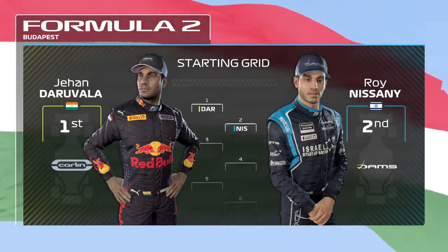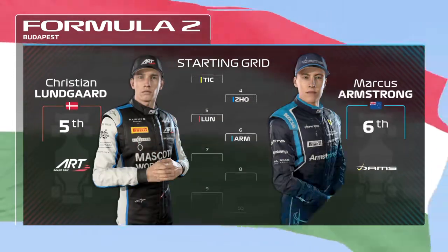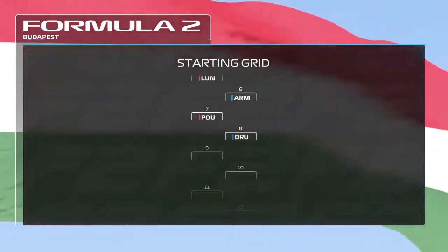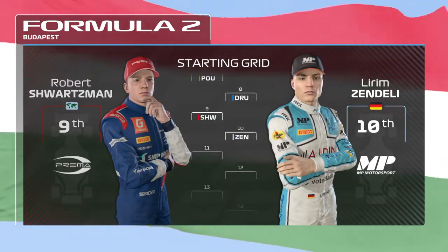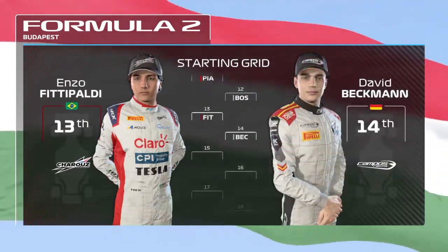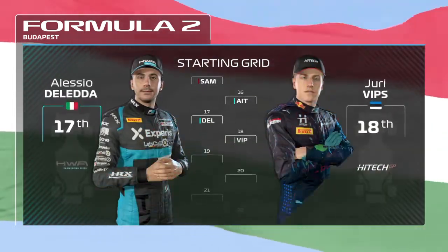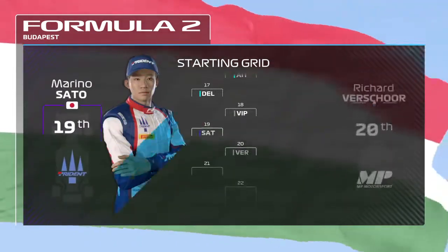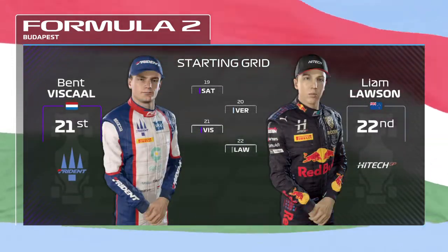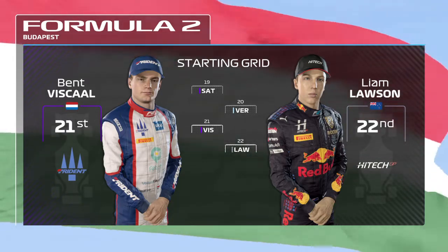Looking down the rest of the grid, we have Ticktum, Zhou, Christian Lundgaard, and Armstrong, Pourchaire, Dragovic, Schwartzman, Mazepin, Zendeli, Piastri, Boschung, Ilott, and Beckmann, Samaia, Aitken, Deledda, and Yuri Vips. Sato, Verschoor, Fittipaldi, and Liam Lawson rounds off the grid. And with lights out just moments away, it's time to go down to the track.